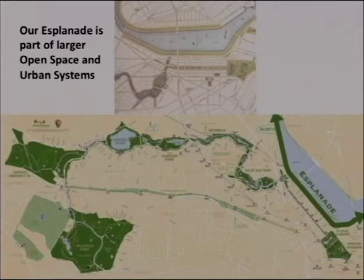That's exactly right. We have some other images perhaps we'll see a little bit later, but the Esplanade is really a core piece of a greater open space network. It's part of a greater transportation network. When you look at the Charles River Basin and the Esplanade from 10,000 feet up, coming in at Logan, you see what an incredibly important piece of the overall urban fabric the Esplanade and the Charles River Basin really is.